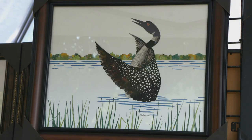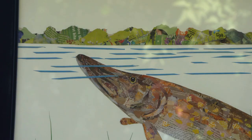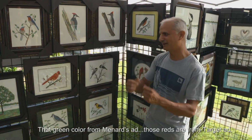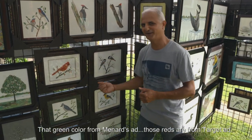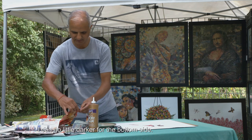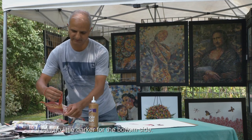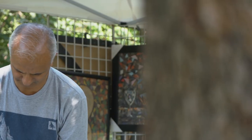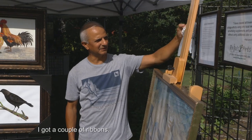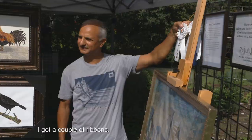Raju creates these colorful and completely accurate collages out of advertisements. Yeah, green color from Menards, red, those reds are from Target red. I can go a little darker color for the buttons. His work worthy of accolades of both judges and customer. I got a couple of events.